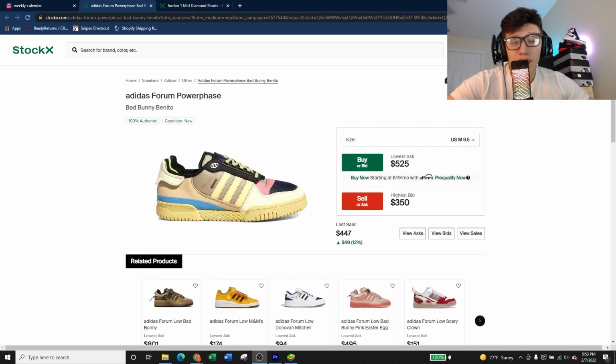Also dropping on Wednesday the 9th, we have the Adidas Forum Powerphase Bad Bunny Benito. So this shoe is pretty unique, to say the least, and it's not necessarily one that you see people rocking, to be honest. This is the reason why it has such a high resale price, because these shoes are very, very limited. So it is definitely a cop, but it is probably going to be an app mover, so you're probably going to have to end up selling on apps if you do get this.